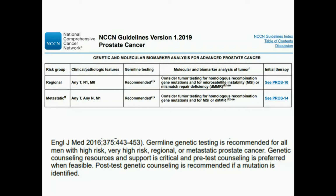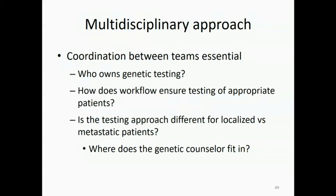And for high-risk localized patients as well who have a family history, genetic counseling is recommended, and that's been integrated into the guidelines. How is this affected by multidisciplinary care? Well, again, similar to bone health, it's important to understand who owns genetic counseling and who owns genetic testing and those recommendations. Is there a genetic counselor in the practice who can help with implementing these sorts of recommendations? How does the workflow ensure that testing is occurring in appropriate patients?